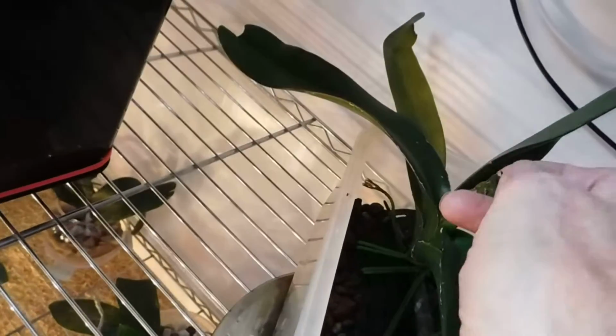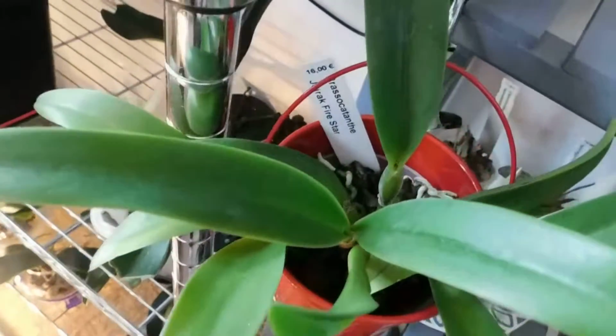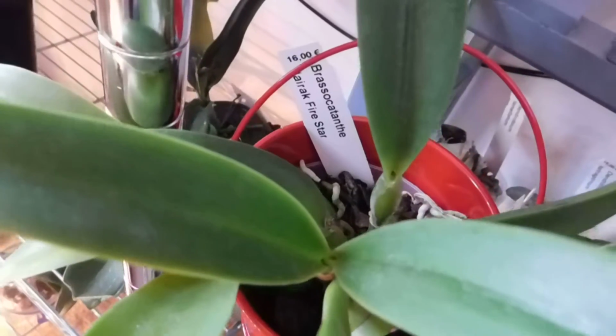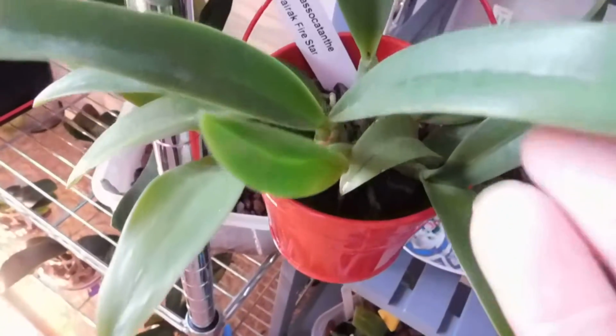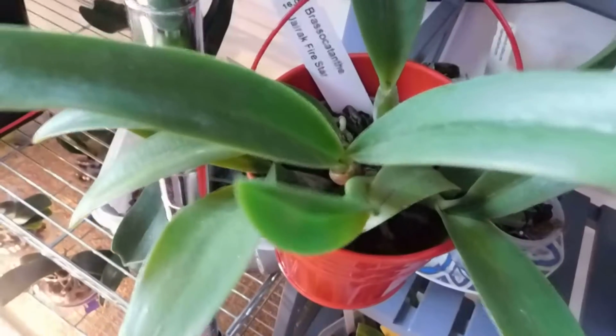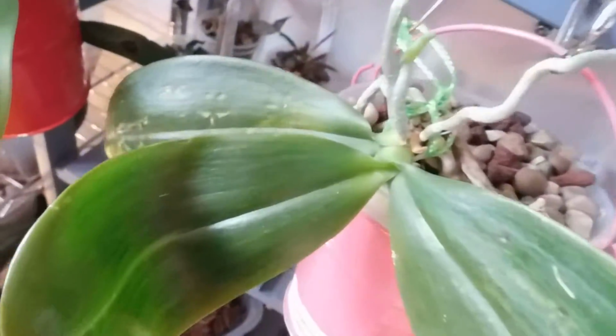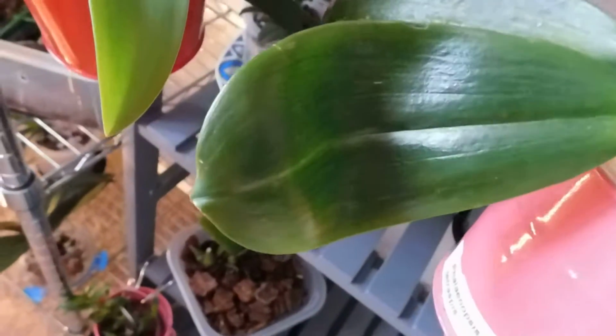Here we are, the Rhyncholaelia with the root, and that hasn't been watered since I got back, so hopefully now that's settled in that container and it seems to like that position. That's that nice Brassocattleyanthe Gerac Fire Star. That's one of the latest ones, and I've not moved that out of that media. This one, of course, is the Phalaenopsis tetraspis. I've had that before, so that's been with me a while.